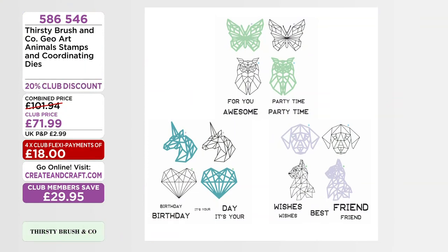You can see that you have got the dies on the back as well, and then the stamps on the front. Everything perfectly sized to go together, Claire.